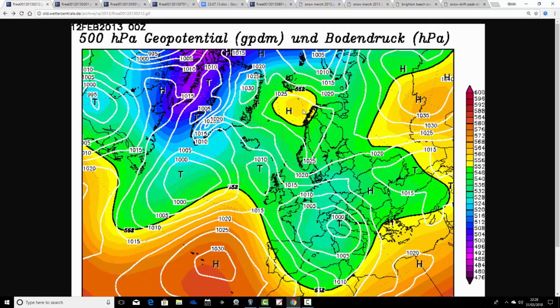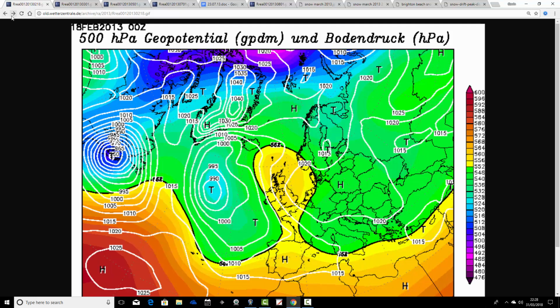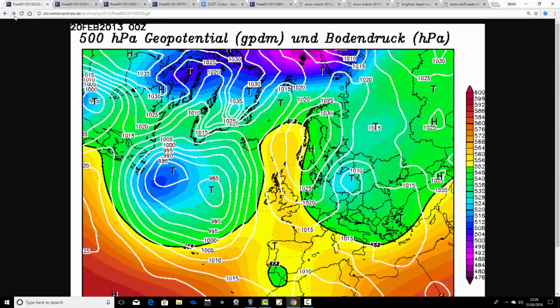Notice high pressure is back in over Scandinavia, and so we're off and running into another cold spell. The Atlantic tries to return again on the 15th of February 2013. Doesn't come to a great deal, and then high pressure begins to increasingly build to our east by the 18th, turning it mostly dry but cold and frosty. There's the high pressure back over Scandinavia again on the 20th. More of a Scandinavian high this time, more obviously high pressure over Scandinavia this time.